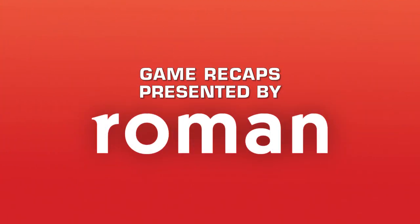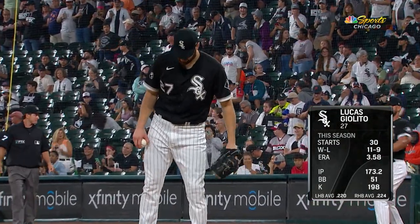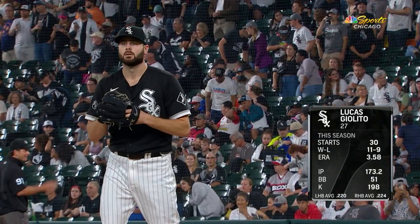Lucas going to the mound. This is start number 31. He's looking for his 12th win. His ERA a touch above 3.5. A lot of strikeouts. He'll get number 200 early in this game.